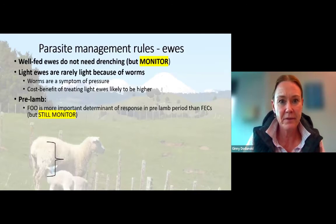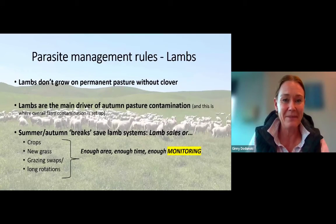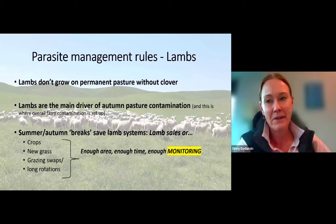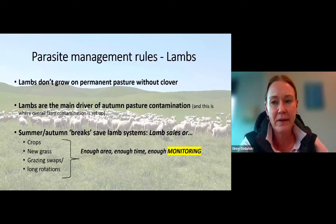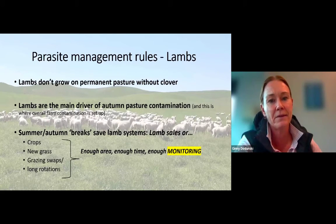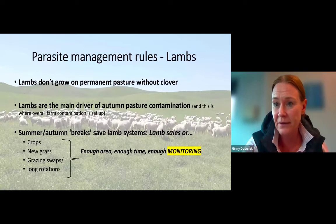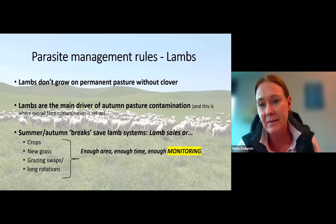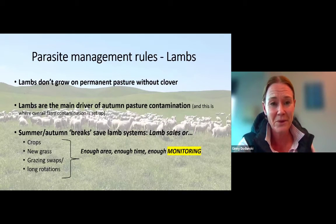And this is really important. The more that we are trying to feed, I'll just skip through all that because finishing systems. Yeah, lambs, here we go. So if we're trying to grow out a bunch of lambs to a predetermined slaughter weight on permanent hill country pasture, and especially once that clover is going in the pasture, if it's getting drier over the summer, you know, that's when our growth rates really crash, right? And we need to work around that.